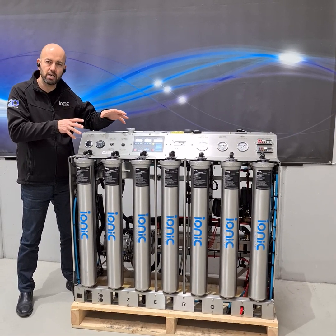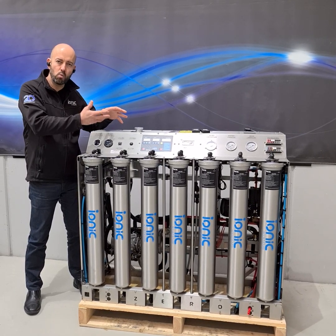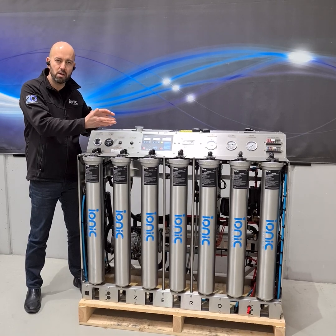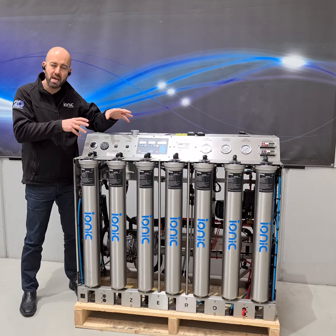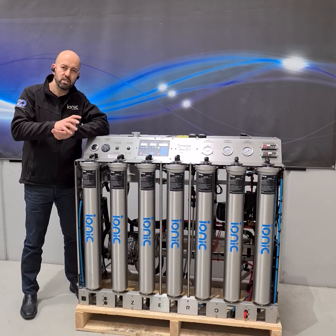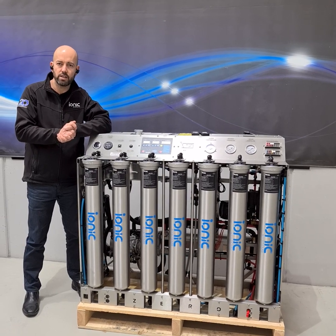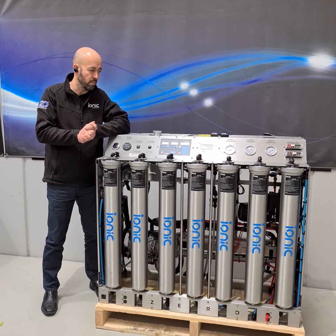This particular unit has twin heat exchangers, so it'll produce that pure water that we're going to produce through the reverse osmosis system and deliver that as a hot product. 18 meg, when water pressures and flows are good, this particular static system will give you 50 to 60,000 litres of 18 meg pure water per week.